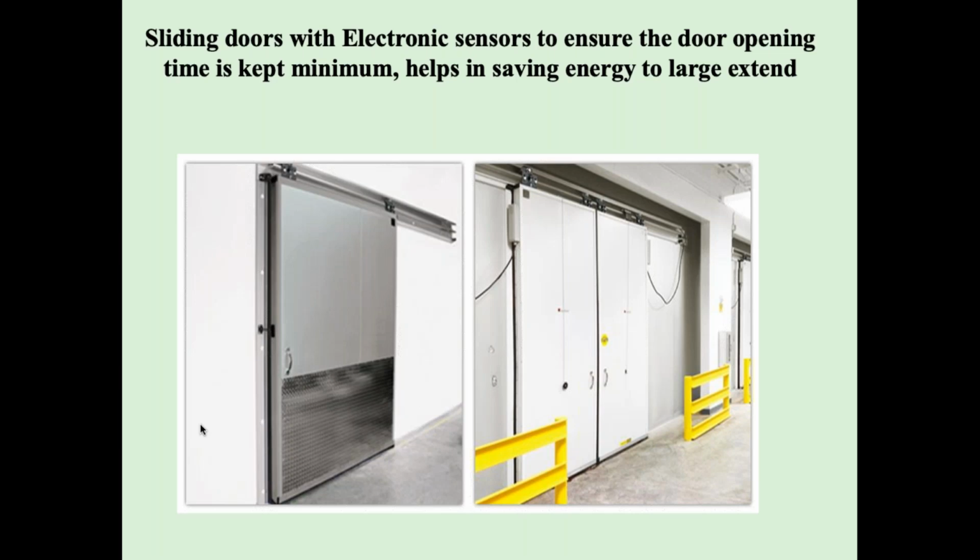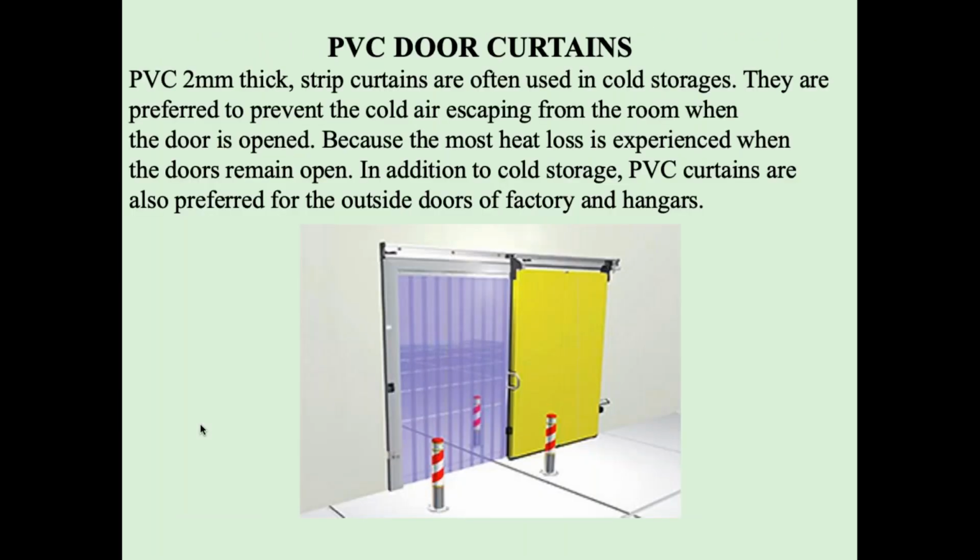Why this is important, I have seen many cold storages, if you support them from the floor, because of expansion and contraction when the temperature is reduced, a gap is created because the door does not move. The door remains with the floor, whereas the internal wall of the panel moves inside and the gap is created. So panel and door should move together. That is important so that there is an airtight joint. These are a few tips I am giving to make a good cold storage construction.